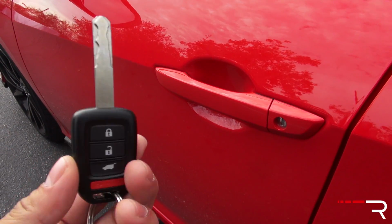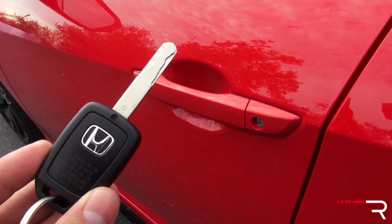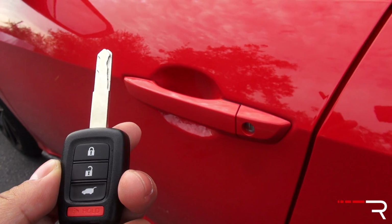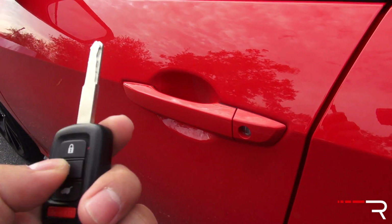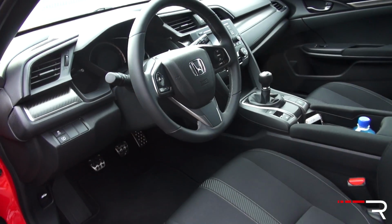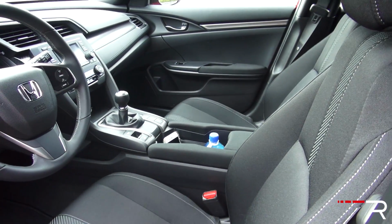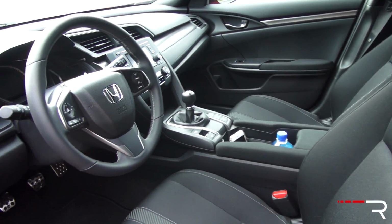So the Civic Sport actually does not come with Honda's push-button start and smart key access. Instead, you have the company's traditional in-key remote fob system. To lock the door, you just push the lock button here. To unlock it, it works like every other key fob. But you can see here, opening the door and looking at the interior of the Sport, it's very similar to what you find in the regular base Civic LX sedan.